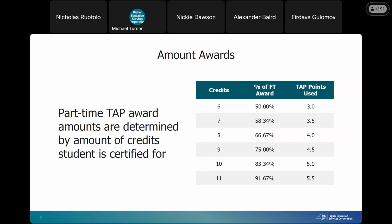And so when awards are being certified, indicating that the student would be eligible for part-time TAP, the amount is prorated based on the amount of credits that schools are reporting to HESC via the certification process. So you can see here the value of the part-time TAP program, because students can receive, if it's a 6-credit part-time TAP award, 50% of whatever their full-time award was going to be. So if their award was scheduled to be $2,000 for the semester and they're going 6 credits, they could receive roughly $1,000 of that award prorated for a part-time TAP. And then you can see the proration scale down the line.